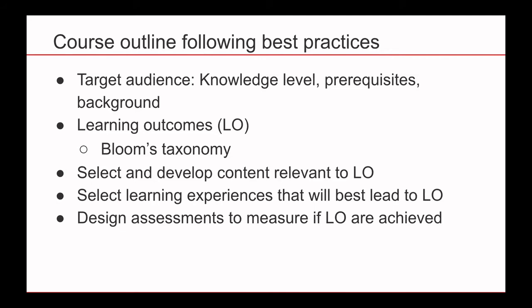We also select and develop content which is relevant to and based on the learning objectives we want to achieve. We choose active learning activities that will best lead to these learning objectives, such as, for example, lectures, hands-on or group exercises, demos, live coding, and so on. And finally, we also design assessments to be able to measure if the learning objectives are actually achieved.